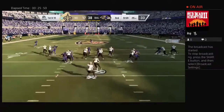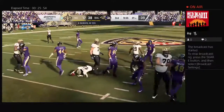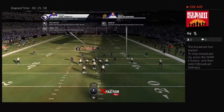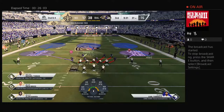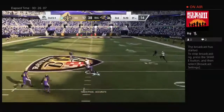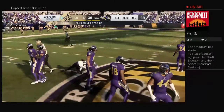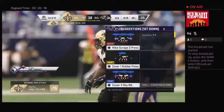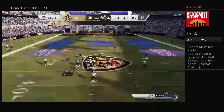Pretty big deficit, though. We'll see what adjustments were made in that locker room. And I never want to make something more important than it actually is, right? I don't want to create more hype than what is there. But this is a really important drive. And we often talk about teams scripting plays to start a game. A lot of them script to start the second half, too. And they're scripting something that they expect to get them into the end zone and back into this game. We'll see if that script is a good one for them. 17 there, and a New Orleans first down.